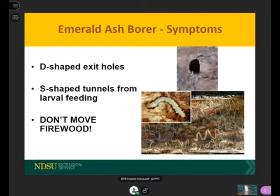And also the D-shaped exit holes of the adults. And if the tree is dead and you do remove the bark, you may see an S-shaped tunnel, which indicates the emerald ash borer. And again, we think its main movement is from people moving firewood. And that's how it was believed that it was introduced into the U.S., through wooden crates that were infested with the larvae.